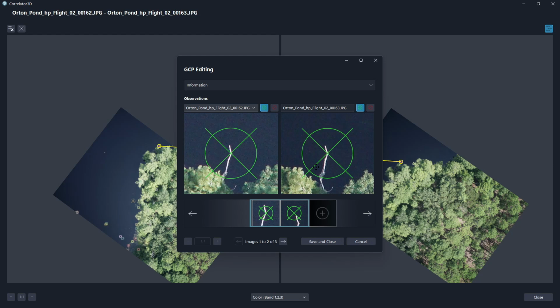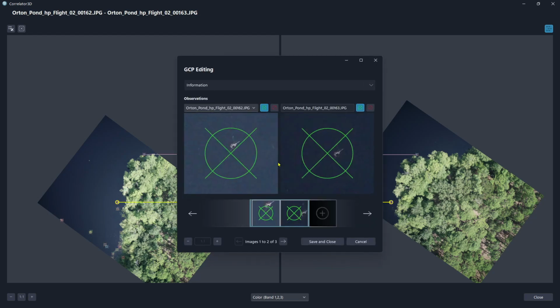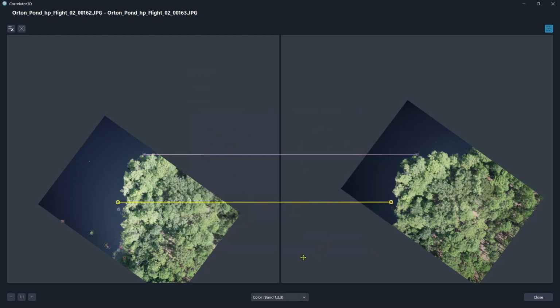I'm going to go ahead and just select those. And I can look for some other things. It looks like we have a point here. It looks like something floating in the water. And you can use things that are floating in the water. So we'll make a connection there. Yep, looks like there's something right there. So we'll go ahead and grab that. And again, we just want to be close. So those are good. You see it shifted the images just a tiny bit. So it is making corrections for us.